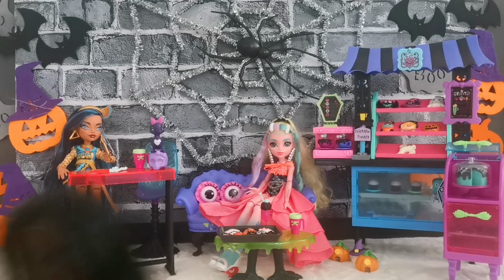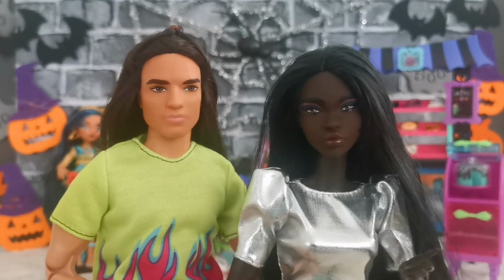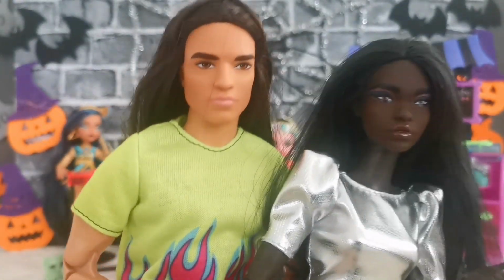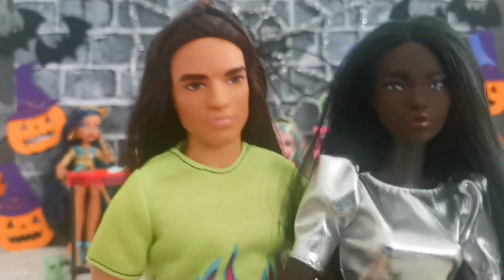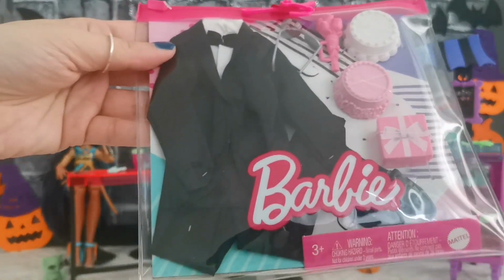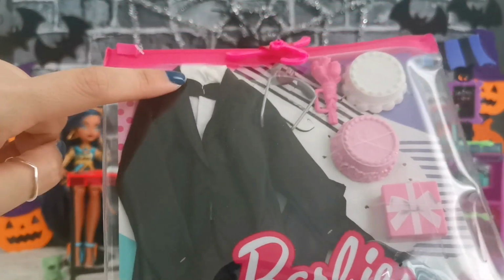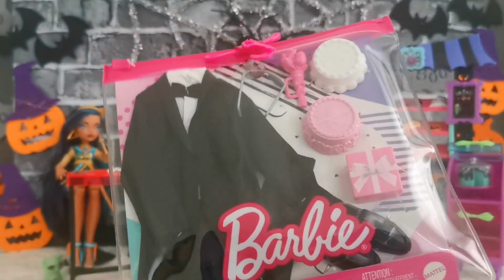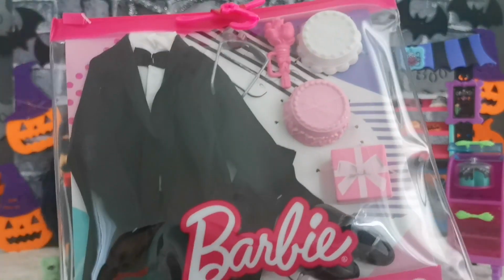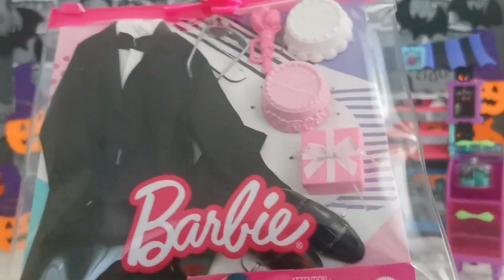Cleo and Lagoona is just waiting for their friends to come over, but they're not dressed. So I went ahead to order some fashion packs for this too, and I have gotten this one. It is a three-piece suit, I would believe. It is the jacket, bow tie, and shirt kind of fashion pack, which comes together with quite a lot of stuff at the back and a pair of classic shoes.